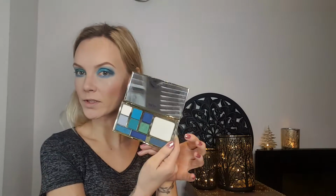Right, so because there is a massive highlighter in here, obviously I'm going to use that in my inner corner as well as a little bit of a highlight. Try it dry again, because we always do that. Why not?